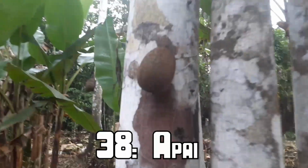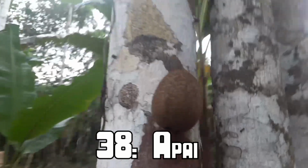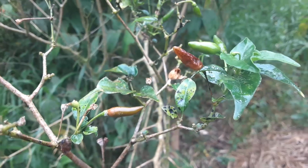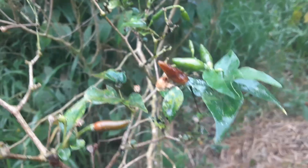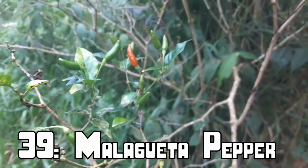This is called a pie. I haven't tried it yet, but apparently it's like a cheesy, fatty kind of fruit. These little peppers are super spicy. The name of them is malagueta.